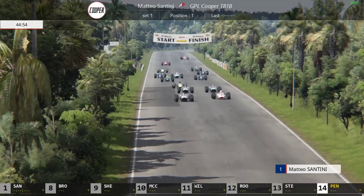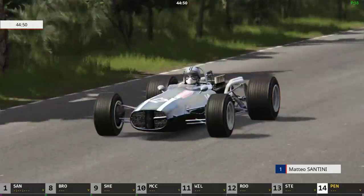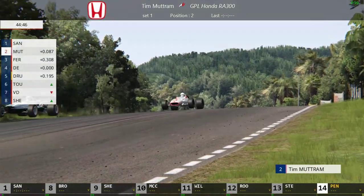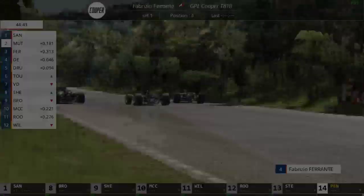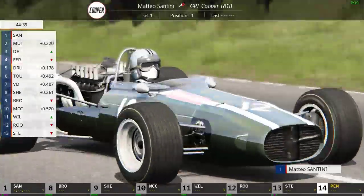Finally, we see the cars again. And Santini looks as if he's going to lead us down towards turn 1. He gets the better start than Muttram, and he is going to be first over the crest of the hill. There we go, the crest of the hill for the first time. Dewey will make it over cleanly. A couple of drivers are expressing caution about that.